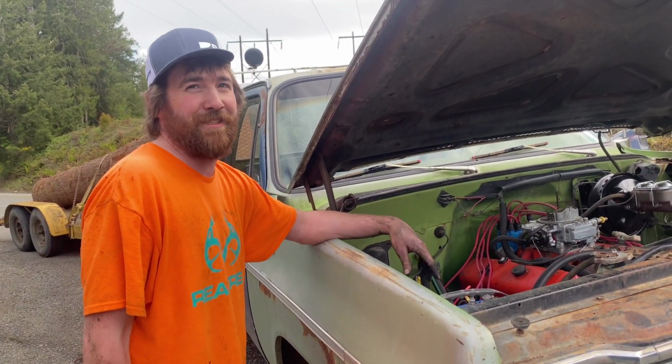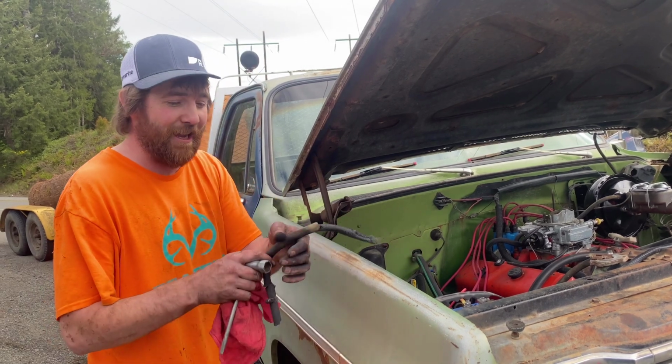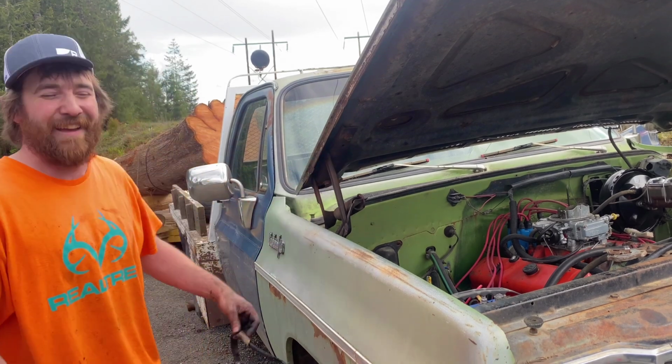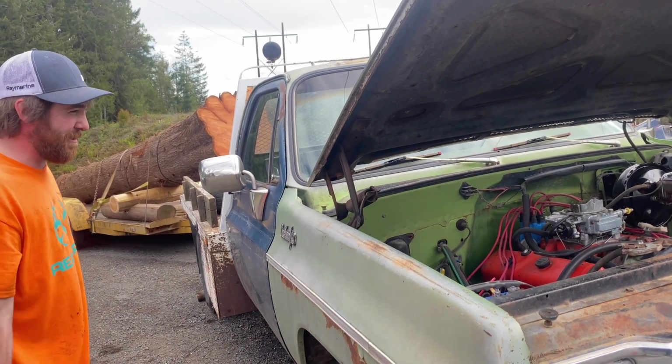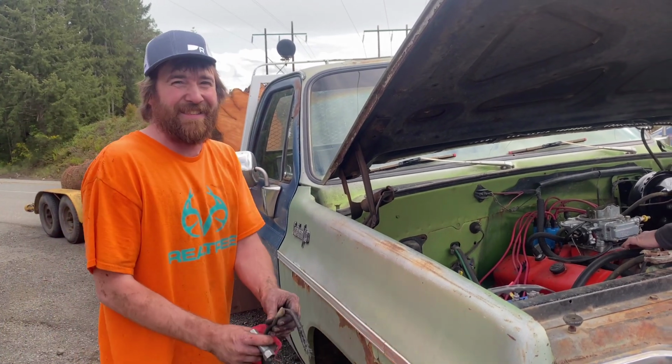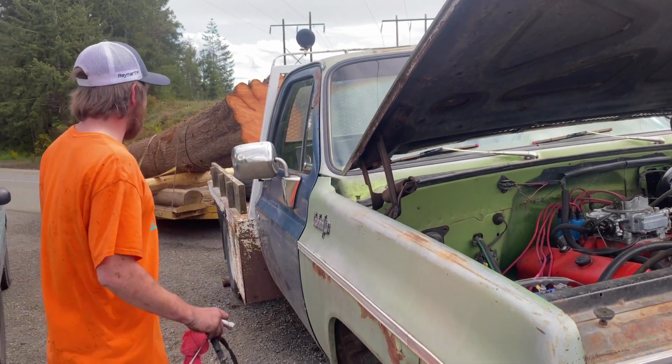Didn't break down once. Actually, this is the first breakdown the truck has had, and it's justified, incredibly poopy fuel line. I just thought it had a bad pump, but it's brand new. Well, let's get this thing fired off. Let's do it.